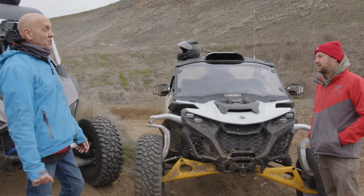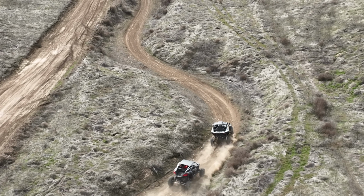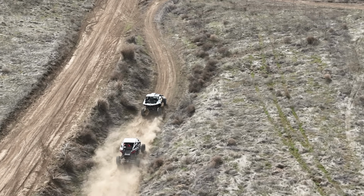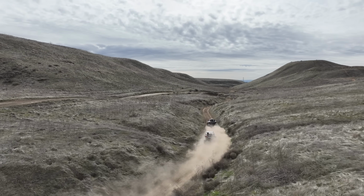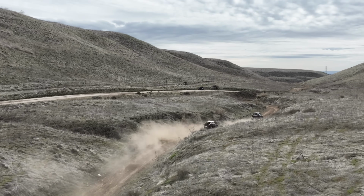I think they're equally as fun on the trail as the track. I haven't had this much fun in a long time. The tracking, their turning, I am blown away on how quick they turn. The response is... This tight little S section? Yeah, both of them. Equally. You turn, it goes.